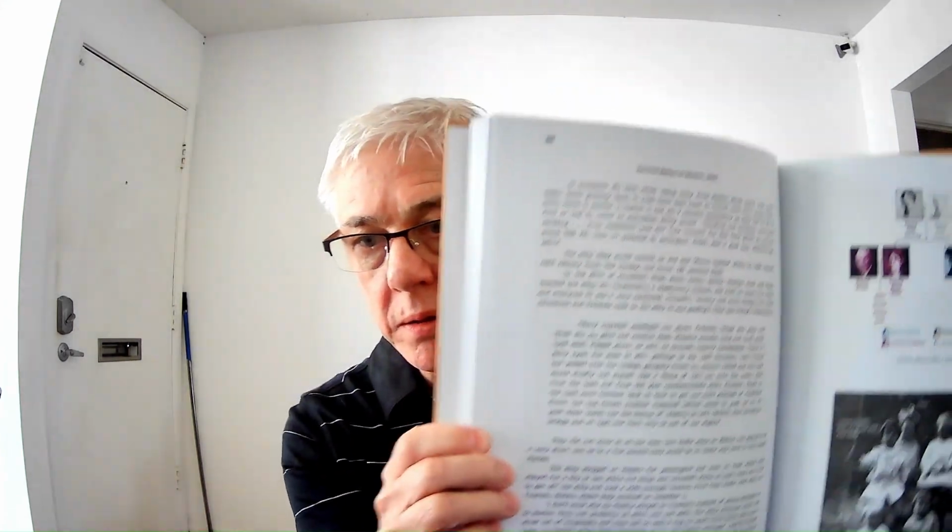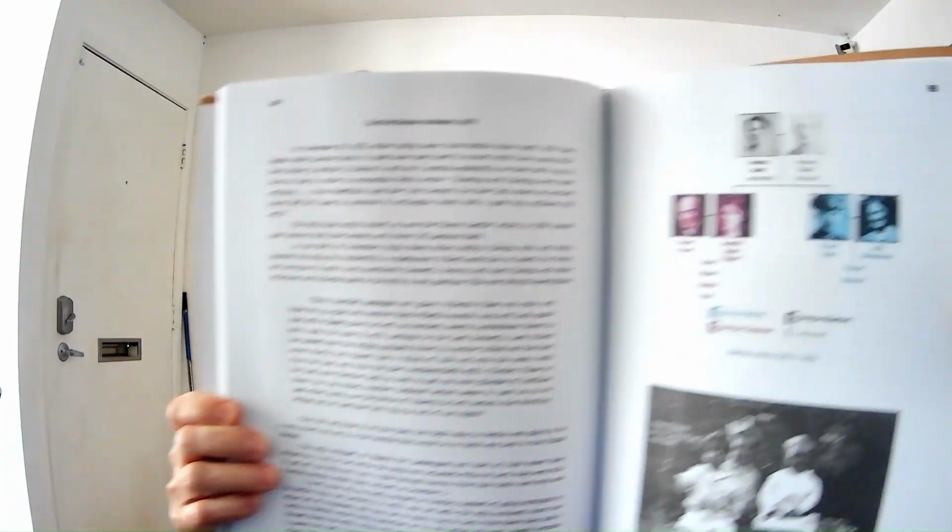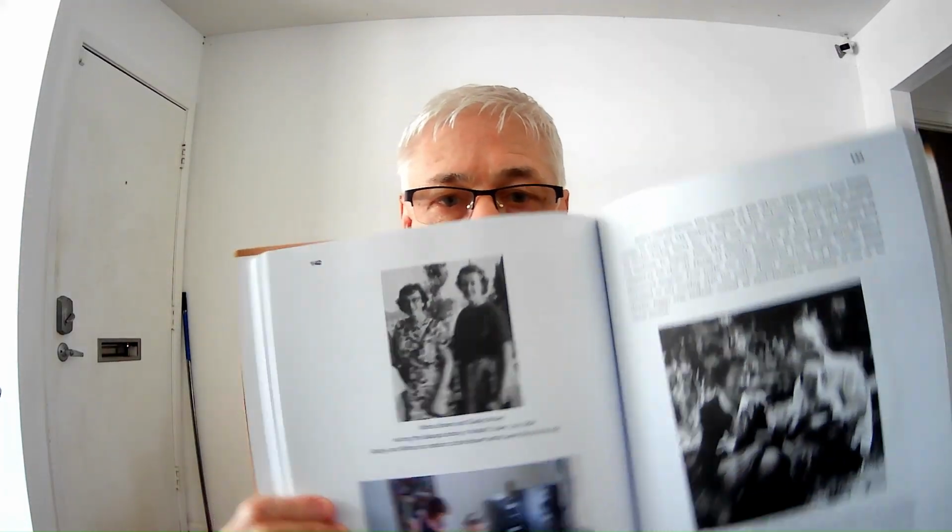We just wanted to show you that it's a nice hard copy book, and you can see it's fairly thick. It's about, how many pages? About 240 pages, and it's printed in full color, with lots of photographs.